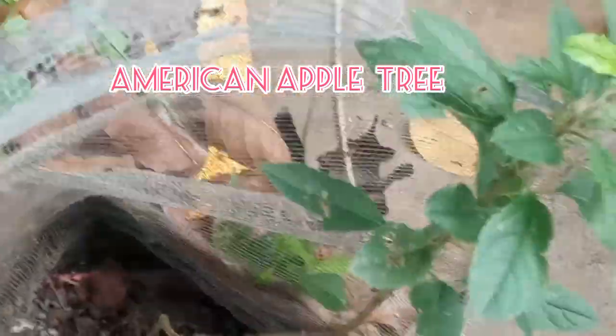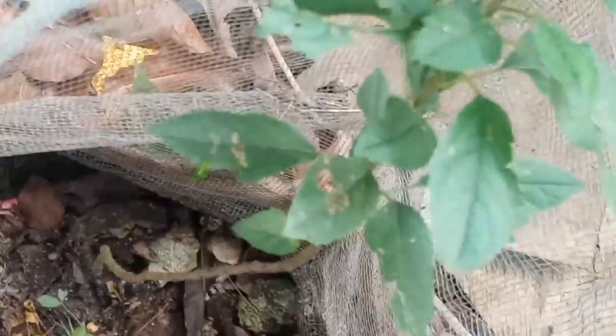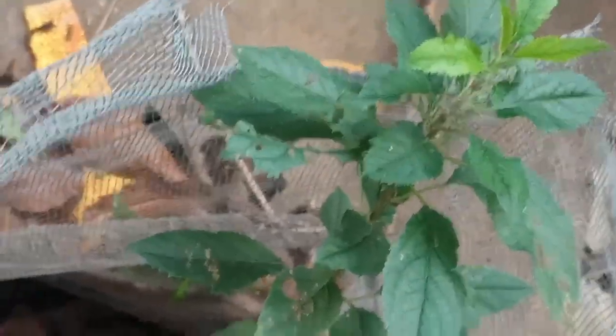Yeah. This is an American apple tree. Don't know if it's going to come. This is an apple tree. Yeah, American apple. It's struggling just as how the plantain was struggling, but so far, so good. I pray it will come to perfection. It will survive.